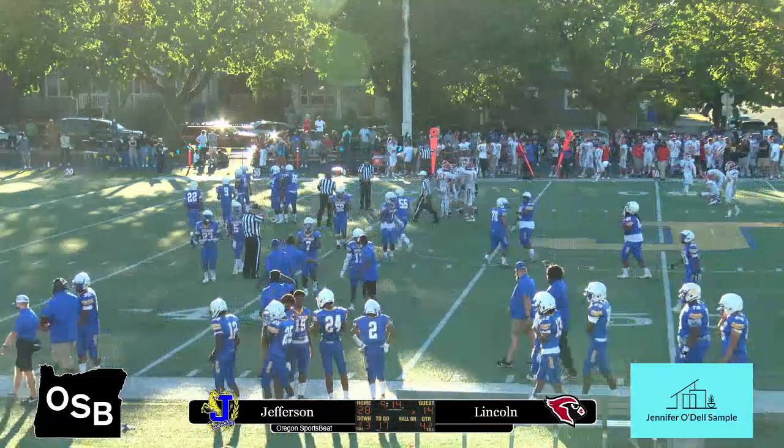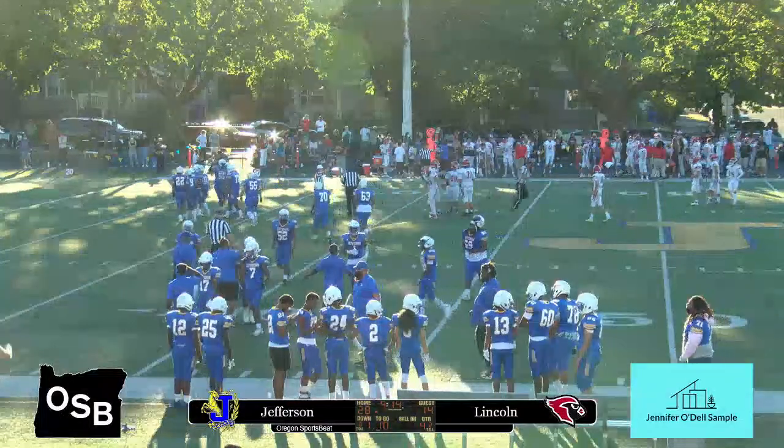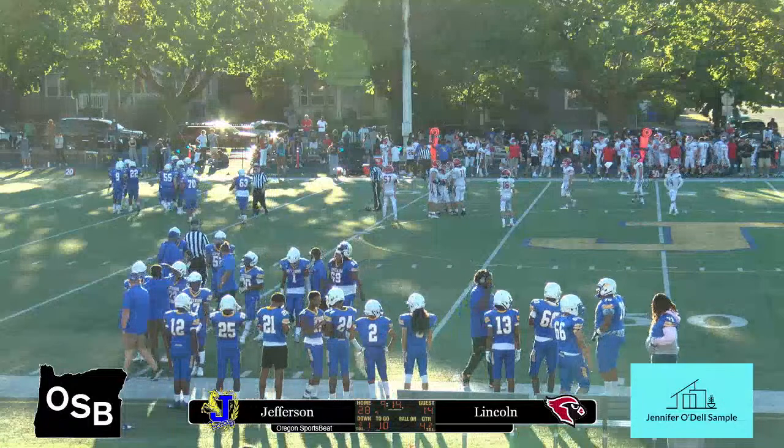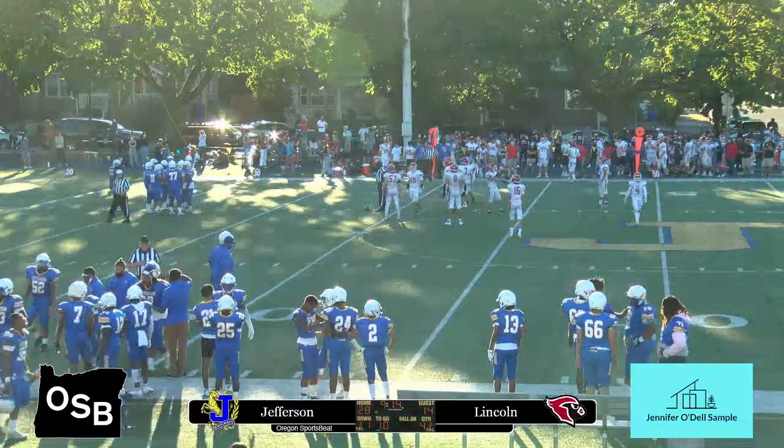Jefferson will have to start on their own side of the field for the first time in the second half after the interception. But right now they're sitting pretty in the driver's seat with 9:14 left to go in today's game. So another big defensive play there by Jefferson.